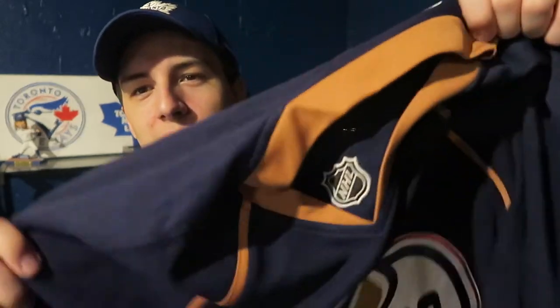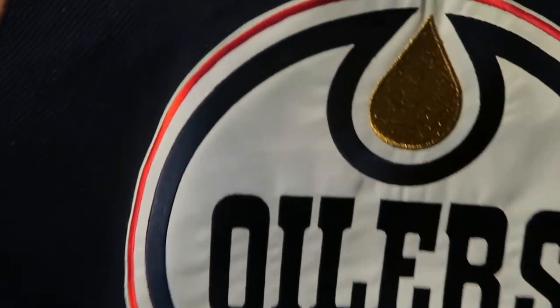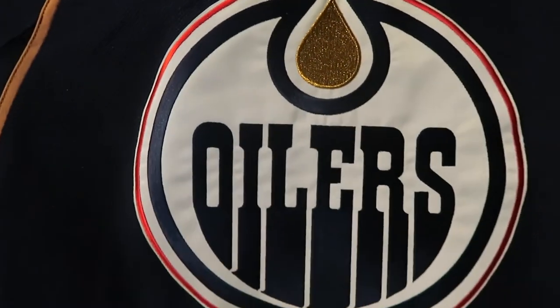The next jersey is another team, a different team. I was at Sport Check one time, and it was like $40. So I'm like, okay, let me just pick it up. NHL Reebok Edmonton Oilers jersey. If you guys can see there, stitching, everything like that. Pretty nice. I got it for $40 at a Sport Check. Is this in focus? Okay, just want to make sure.